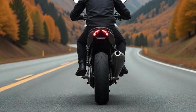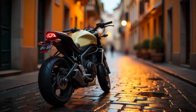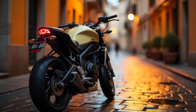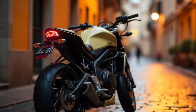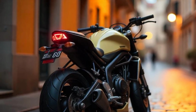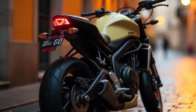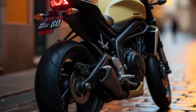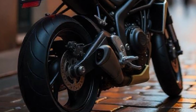Speaking of affordability, the R7 remains one of the most competitively priced sport bikes in its class. While prices vary by region, the 2025 model only sees a slight increase over the previous year, making it an attractive option for anyone looking to enter the Supersport world without breaking the bank. Insurance costs are typically lower than full-liter bikes, and maintenance is straightforward thanks to the proven reliability of the CP2 engine. Fuel economy is another bonus.